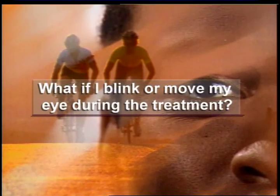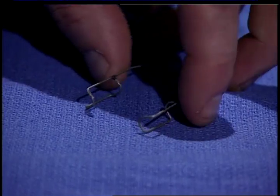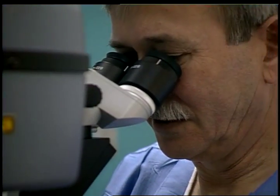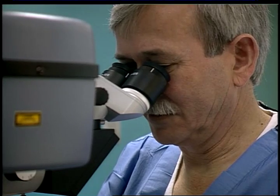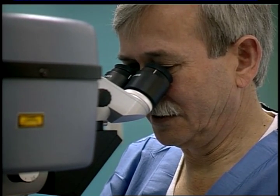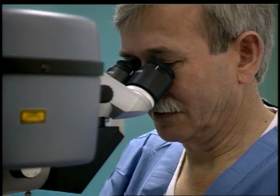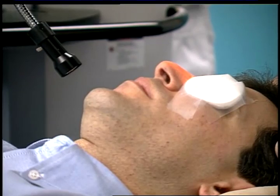What if I blink or move my eye during the treatment? First of all, a small device holds the eye open throughout the treatment, so blinking is not possible. During the treatment, the eye doctor is in complete control at all times. The entire process is monitored through the microscope, and the doctor can interrupt the process at any time should the patient have difficulty holding the eye still. Minor movements of the eye do not affect the treatment.